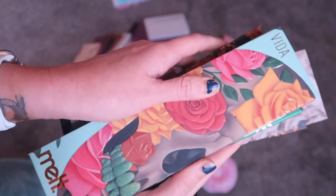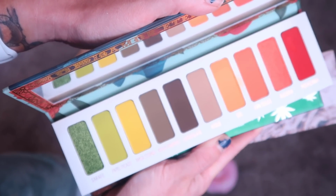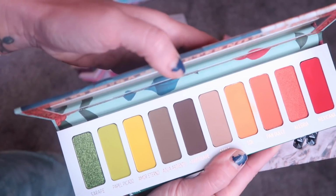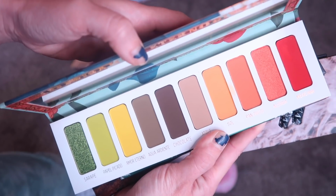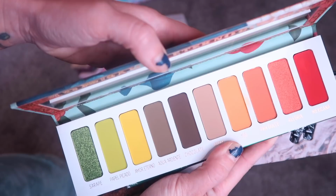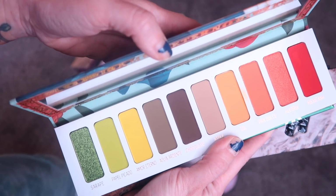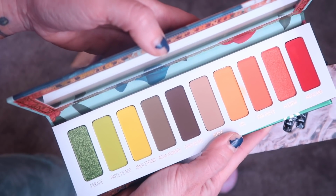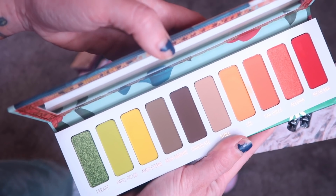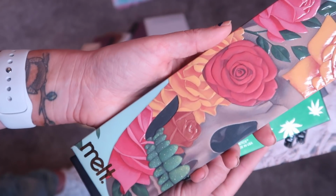This is the Melt Vita palette that everybody lusts after, and I was so excited to get my hands on this, but I've only used this one time and it's just really not a color story I see myself using at all. So because I know there's so many people who want this palette, I am going to actually sell this one because I'm sure somebody else would get so much more use out of it than I am.